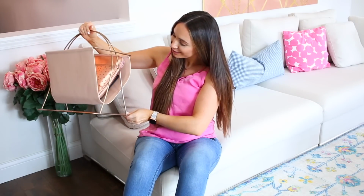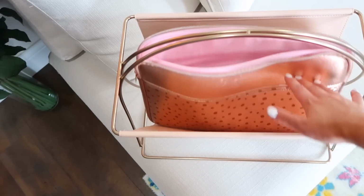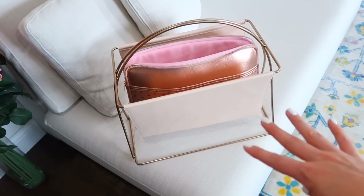And then in here are all of the cords. So whenever we're on a trip, I use this. It's a travel case, but at home it just holds all the extra stuff. And I love how it looks. It's just such a nice way to store something and have it out.